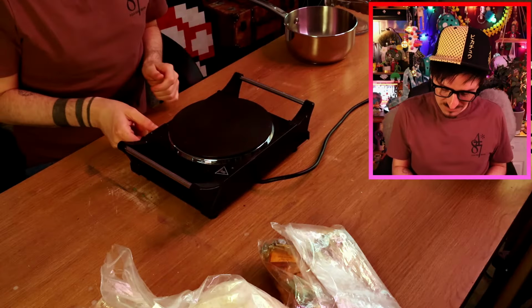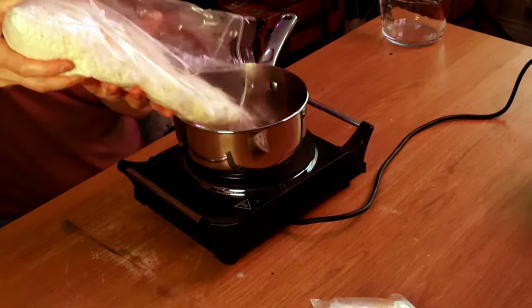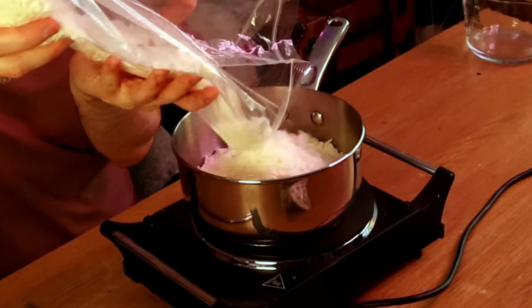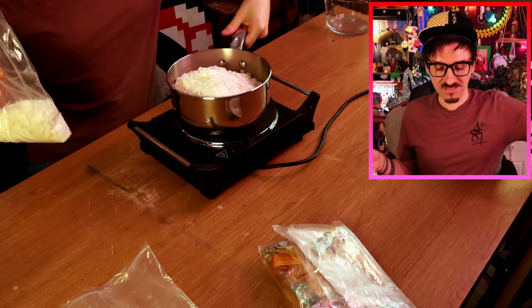Anyway, I'm just going to get my little hot plate on, my pan, and I'm going to stick a load of this wax in. You want quite a lot because it's deceiving. When it melts down, it turns into nothing.